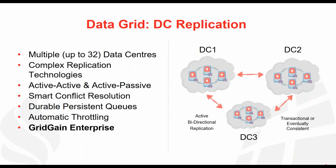In GridGain Enterprise, we've added a feature to Apache Ignite that allows you to do multi-data center replication. This will provide for disaster recovery or for load balancing. So you can set up your different data centers in active-active or active-passive mode. You never know when a tornado is going to hit your data center in the Midwest, or a storm's going to flood your data center in Asia, or a truck's going to back into your power grid.